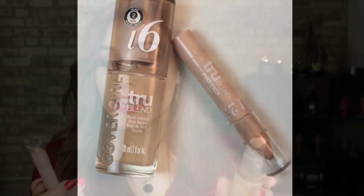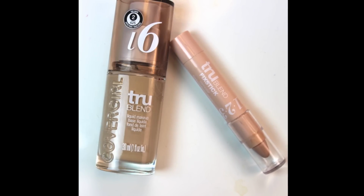Hey guys, it's Bailey from Making It from the Midwest, and this is going to be a quick review of both the CoverGirl TruBlend FixStick, the concealer, as well as the new foundation that has come out recently. So if you want to see my thoughts on these products, continue watching.